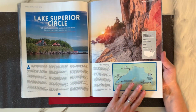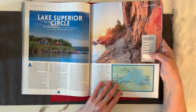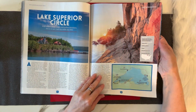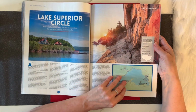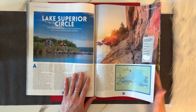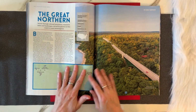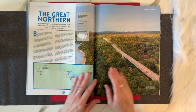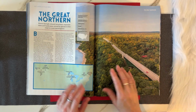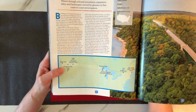So here's our map. So you start and end in Duluth, Minnesota. That's pretty. So many gorgeous places in this magazine. The Great Northern. Start in Seattle and end in Acadia National Park, Maine. There's the map of that.